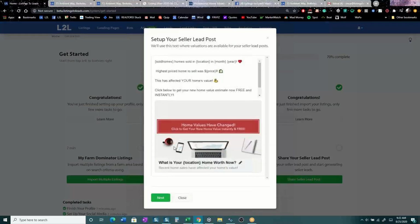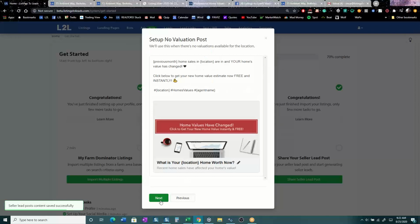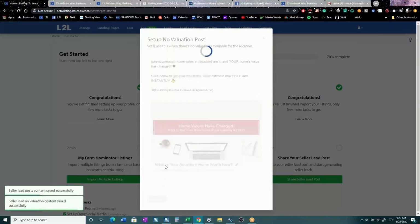And what does that mean? Well, let's share it to social media. And it says, oh, this is what it's going to look like. It will have your picture in there if you've changed it. And then click next. And it says if there's no valuation, it'll look like that. And you just click next.